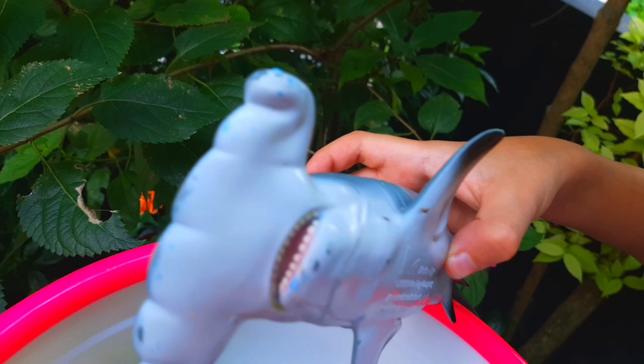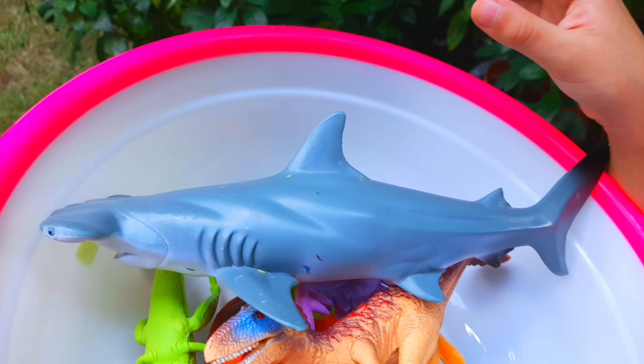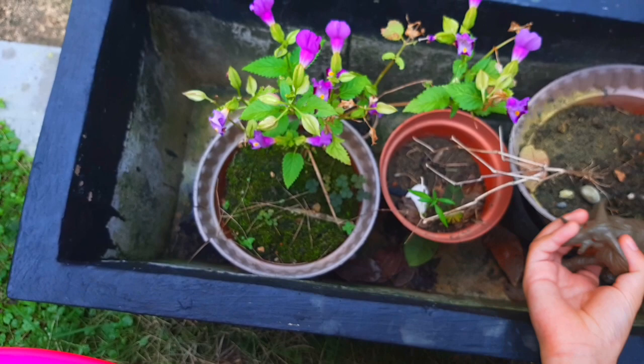Okay, next we'll find. What's that? Okay, I think. Oh, wait a minute. What is that in the. Guys, I think I found something in the rectangle pot. It's an elephant. Okay, let's put it here.